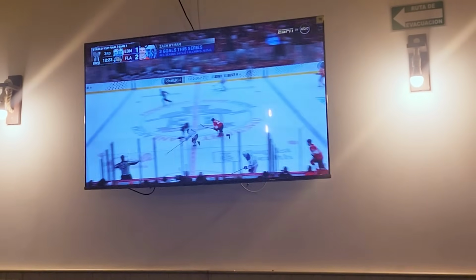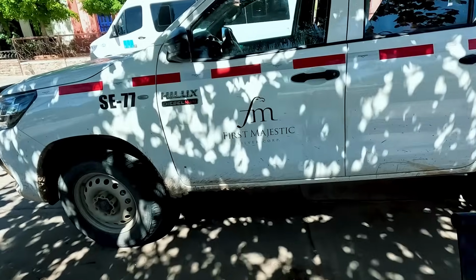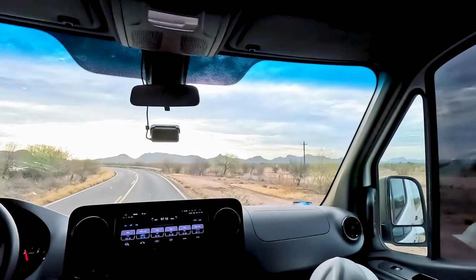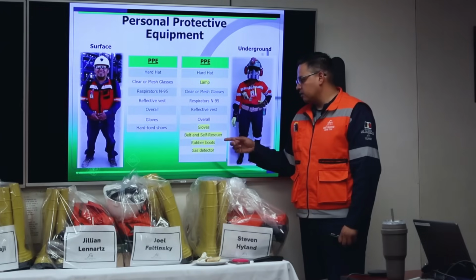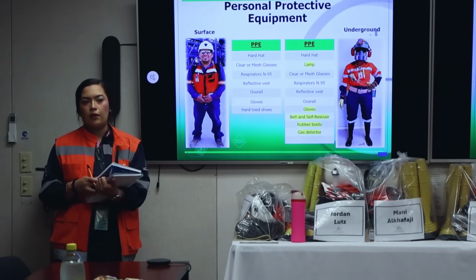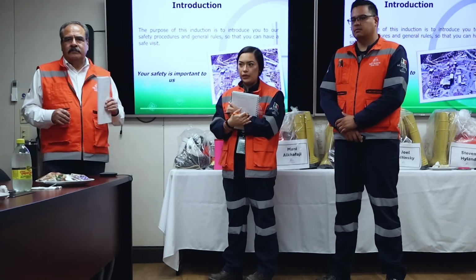After a night on the town where we saw Jay cry into his beer over the Edmonton Oilers' loss in Game 7 of the Stanley Cup playoffs, we loaded up in a van with some of First Majestic's crew at 5 a.m. to tackle the 2-hour drive to Banamichi. A quick stop at an authentic Mexican hotel to drop our bags off, and we found ourselves in the middle of a safety orientation, ahead of exploring all that Santa Elena has to offer. So welcome. We hope you enjoy your visit here.